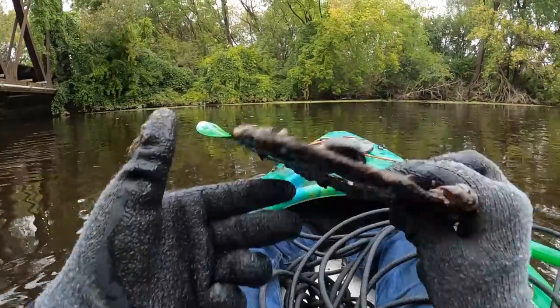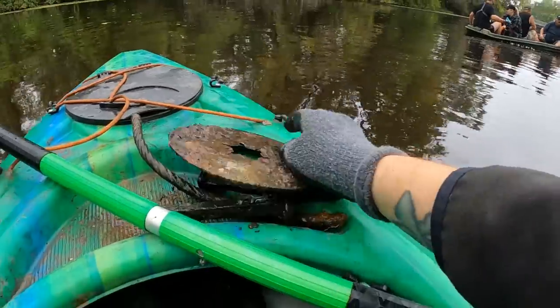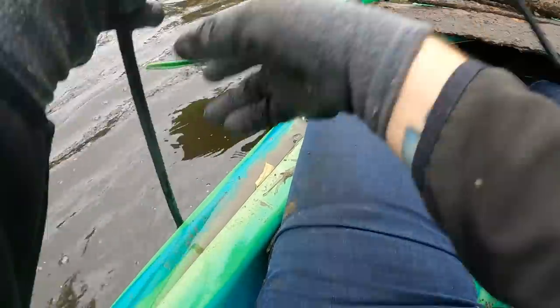Also found this weird looking piece of metal. Look at this. Anybody knows if something like this goes too? Let me know down in the comments. All right, add it to our pile. I think I felt a click. Let's just take a look at it.